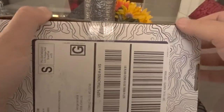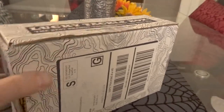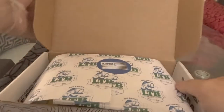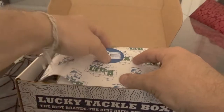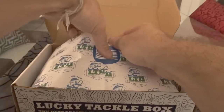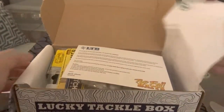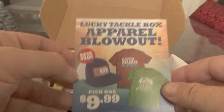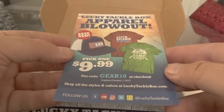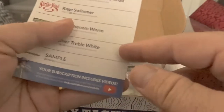Alright guys, so you see the box, I never opened this box, this is the first time I'm gonna open it. Let's see what we got this month. So exciting, I wanna see what I got. Maybe I'm gonna do a charter soon. Let's see what we have here. If you want to buy their gear, it's $9.99, that's not bad for a t-shirt.